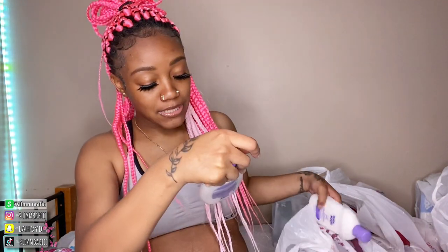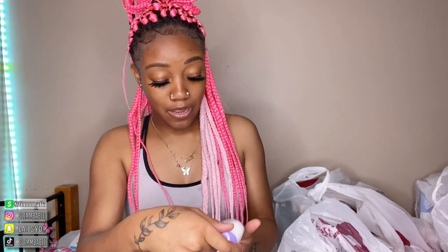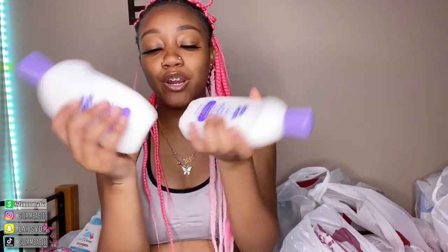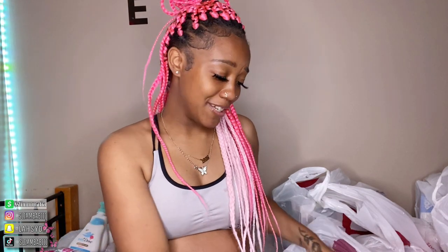Okay, next we got some Baby Magic calming lotion. Very much needed because you know how a child gets a little fussy when it gets time to go to bed. But these were $1.99. And it smells good. Y'all know.